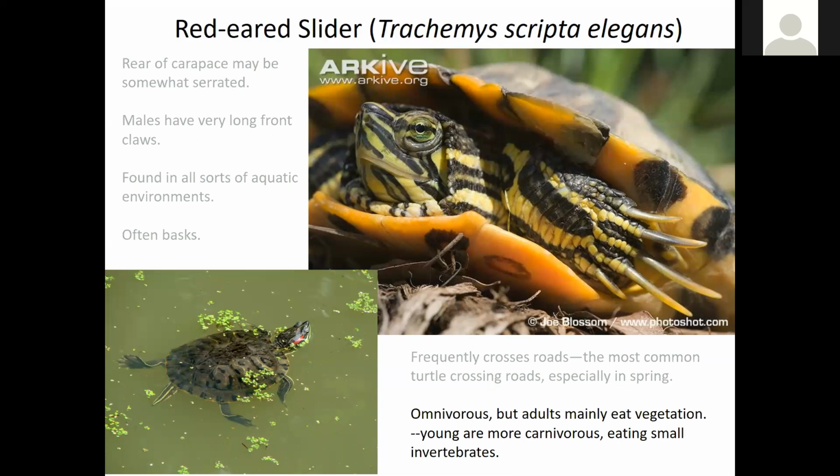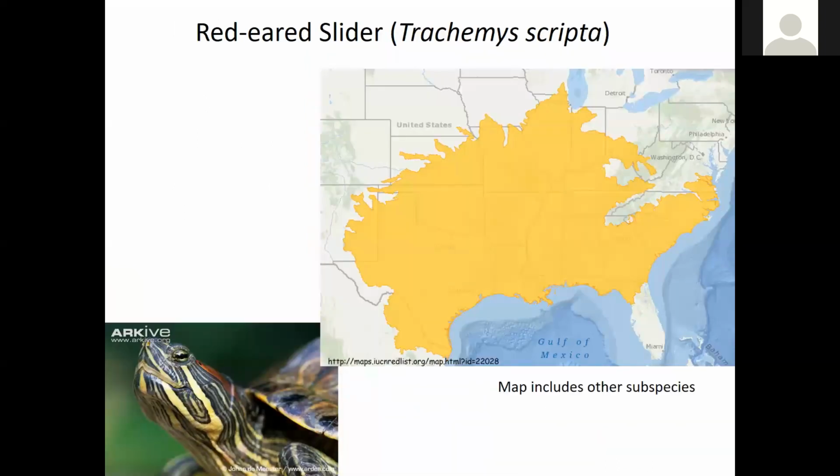This is one of those turtles that the young tend to be more carnivorous, and the older ones tend to be more omnivorous. The older ones eat more vegetation than the younger ones. That's just a general rule. So we're well within the range of the red ear sliders. This has got a large distribution, and it's been introduced all over the world, and I assume for food.